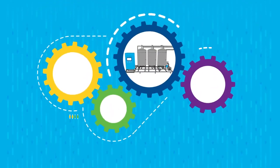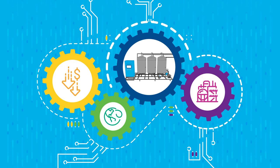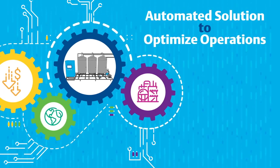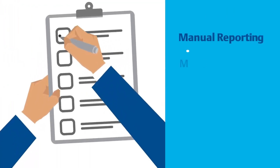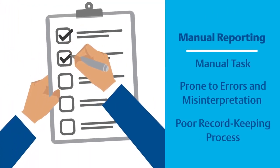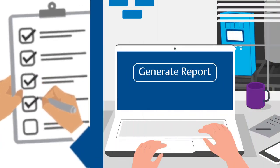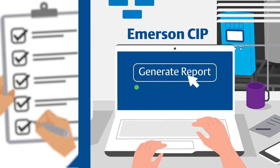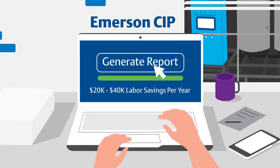Emerson's CIP Analytics package solves each of these challenges by providing you with an automated solution that can optimize your entire cleaning operation. Most automated CIP skids still rely on some degree of manual checking and reporting to ensure equipment has been fully sterilized between batches. With our CIP solution, this time and resource-intensive process can be reduced by 20%, resulting in tremendous savings.